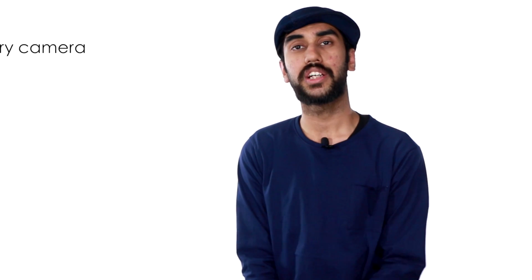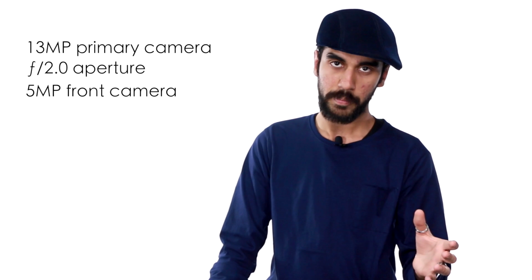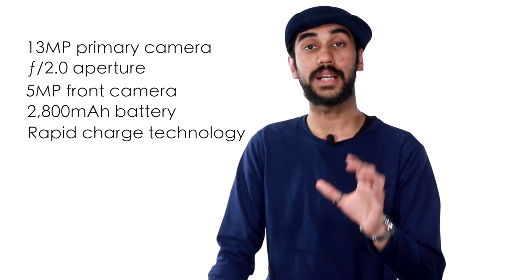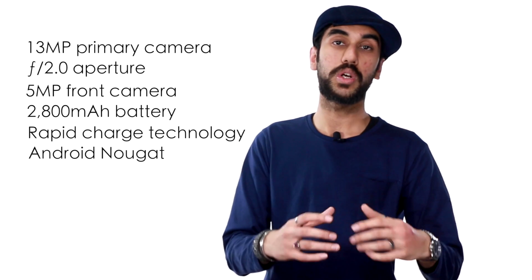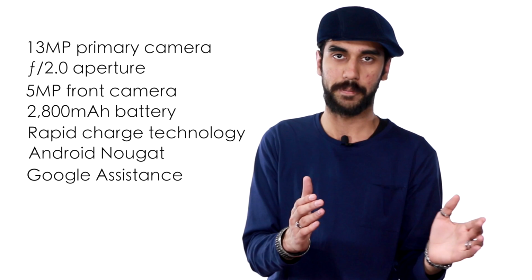In terms of cameras, you get a 13 megapixel rear camera with f2.0 aperture and a 5 megapixel selfie shooter. You get 2800 mAh of battery along with rapid charge technology, and in terms of software you get Android 7.0 Nougat with all the Moto features that you love, and also Google's Assistant, a very capable voice assistant that was only reserved for Pixels earlier on. And that takes care of the specs part.